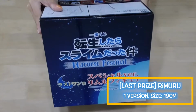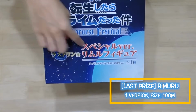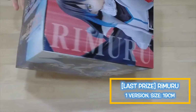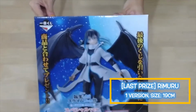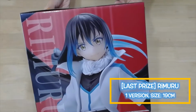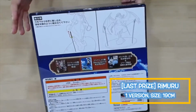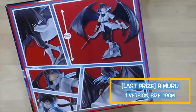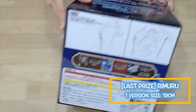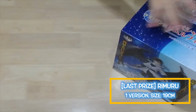Okay, moving on to the last price. Last price is, it's still Rimuru, but she's in a white outfit instead of the usual dark colored one. So what's your pick? Do you like the white one or the dark outfit? I personally prefer the dark outfit as usual. I don't really like variants.